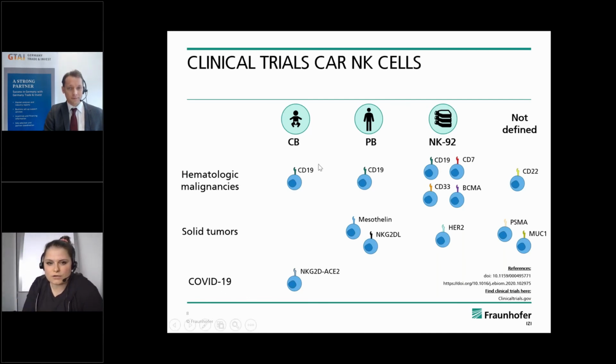You can also see here that in the clinical trials, they used different kinds of NK cell sources, cord blood or peripheral blood, and also cell lines. So there is really a lot going on. But I think for solid tumors and for combination therapies, which means established antibodies against different tumors together with CAR-T and CAR-NK cells, this could be the next step in the future.